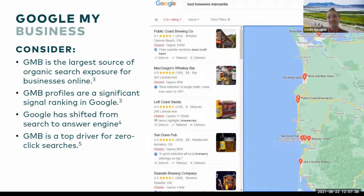You don't even need to click. And speaking of clicking or not, Google My Business is a top driver for zero-click searches. So that again means you're not clicking into another website from the search results, or you can also, if you click within the information Google provides, like a direction request or to make a phone call, those clicks aren't actually considered real clicks. And I will not go further into this rabbit hole, but maybe we'll have some time in Q&A if we want to go deeper into that. So basically, what happens in the Google knowledge panels doesn't count as a click.